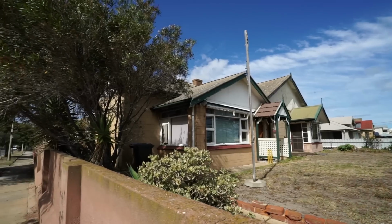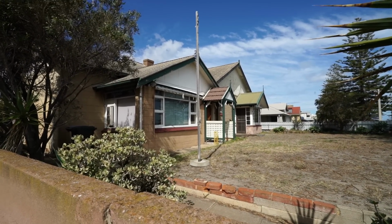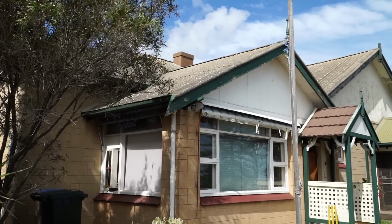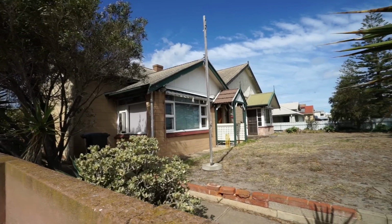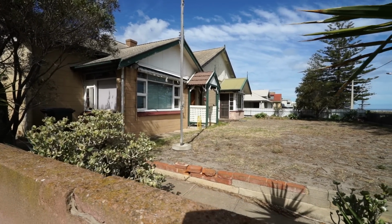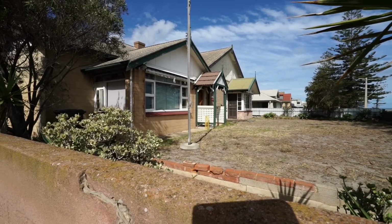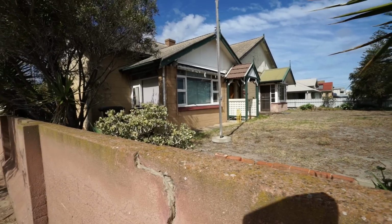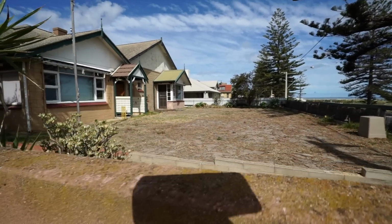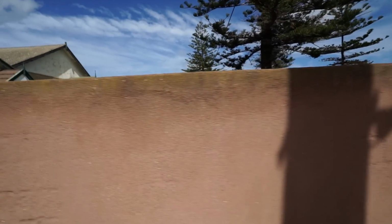And listen to the birds. This is an old bungalow, built 1920. Asbestos roof. And it is going to be demolished. I've got a feeling they've already started some of the salvage process, because the last time I drove past I saw them carrying a few planks of wood out of the front door there. And I think the front door is actually missing. So I think we'll be able to have a look inside.